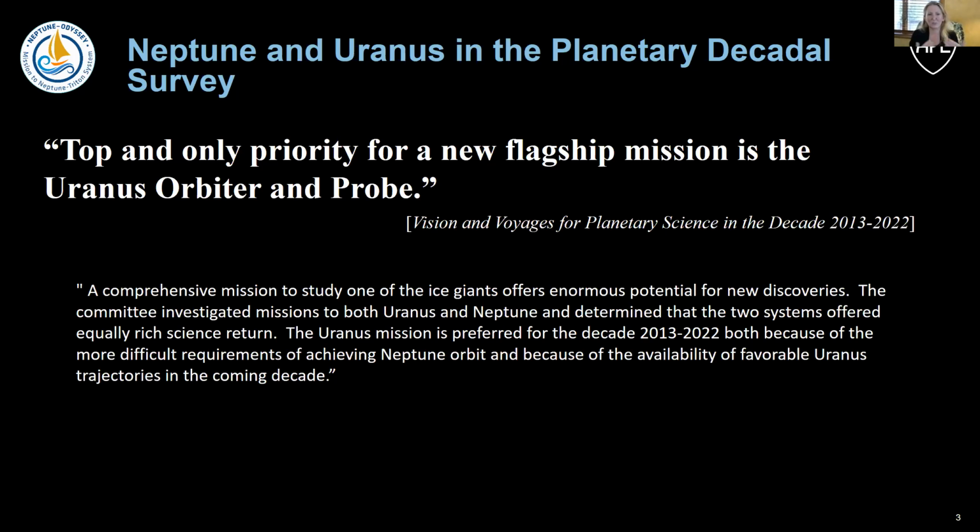And it doesn't work like that. The fact that we were number three behind two missions that are already happening doesn't automatically elevate you to number one. But I think that the addition of Triton perhaps being an ocean world, and the great appetite in the community to get back to a Pluto-like world and to study Triton, which is actually slightly larger than Pluto, in an orbit around Neptune, is really the only way we're going to do that any time soon.